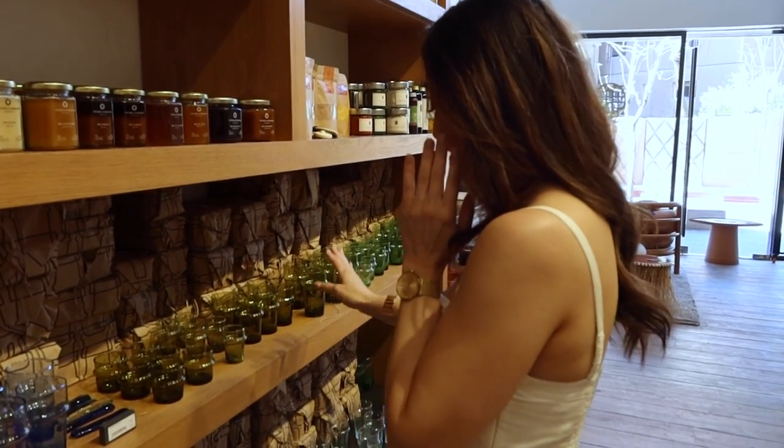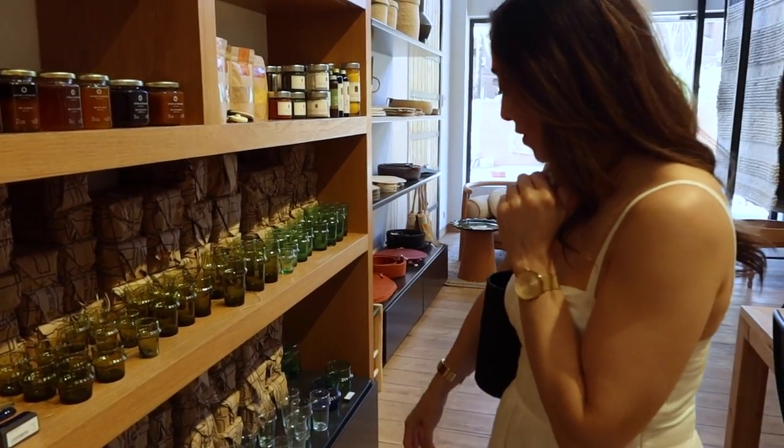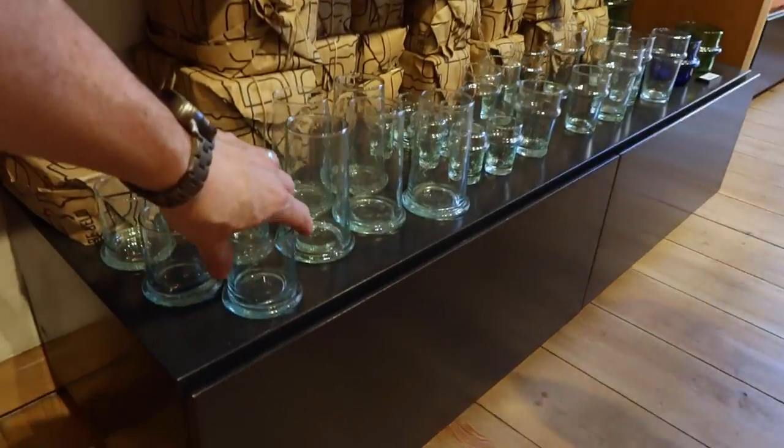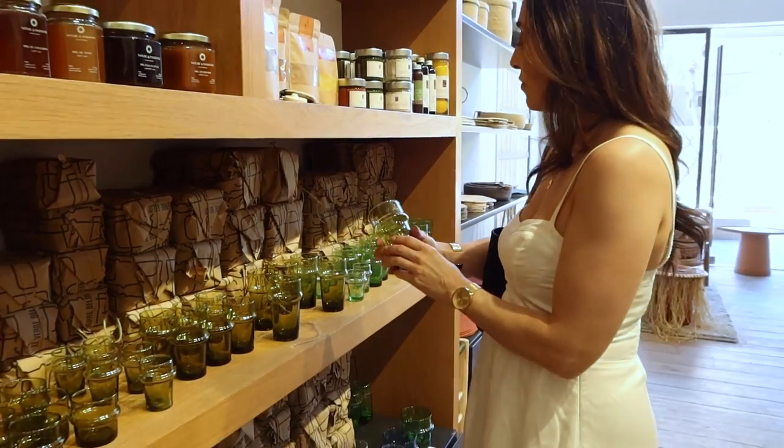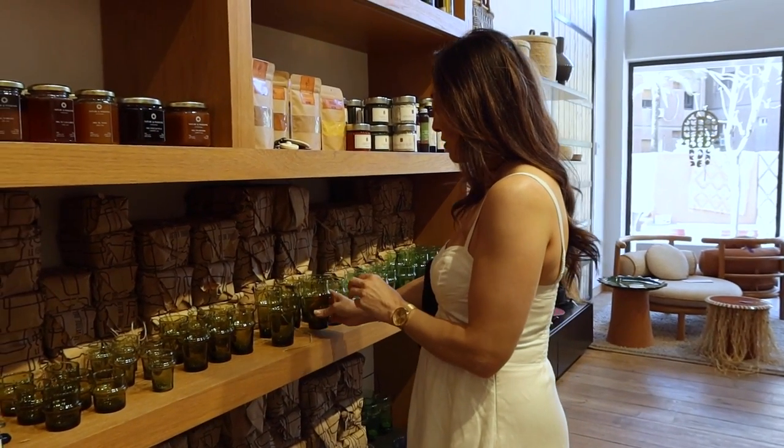Love these glasses on the bottom. Do you see those glasses that you love? Do you see these? With the greenish light. With the bottom like that? Oh, that is cool. It's still just like this color. This olive green color. Yeah. That is beautiful.